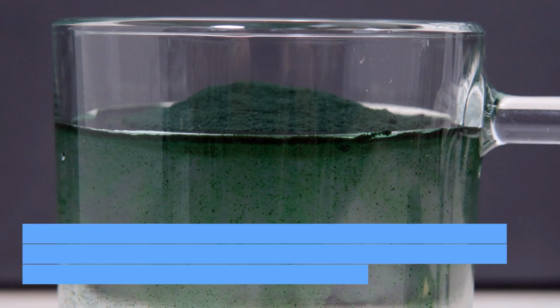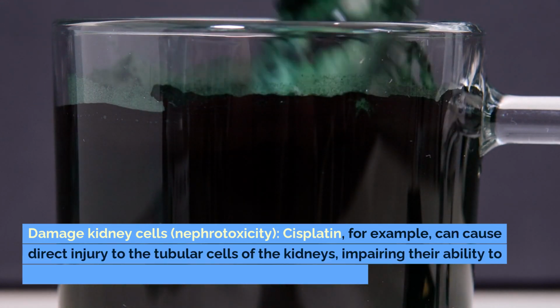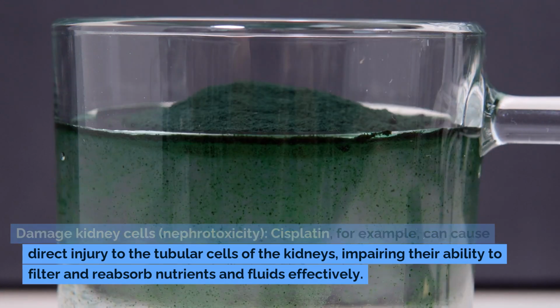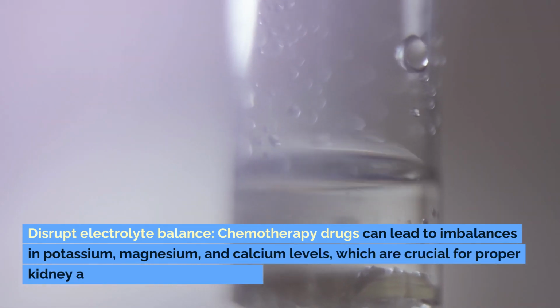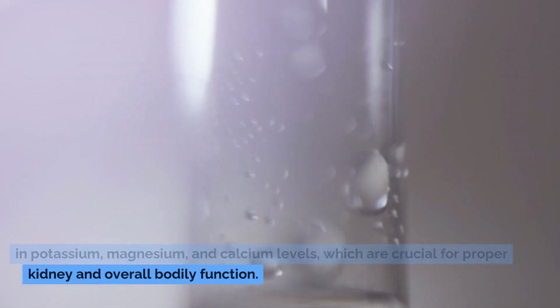Certain chemotherapy drugs, such as cisplatin, methotrexate, and ifosfamide, are known for their nephrotoxic properties. These drugs can damage kidney cells, nephrotoxicity. Cisplatin, for example, can cause direct injury to the tubular cells of the kidneys, impairing their ability to filter and reabsorb nutrients and fluids effectively. Disrupt electrolyte balance. Chemotherapy drugs can lead to imbalances in potassium, magnesium, and calcium levels, which are crucial for proper kidney and overall bodily function.